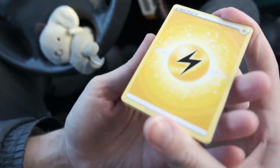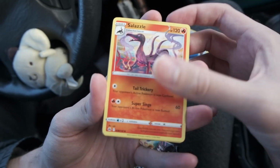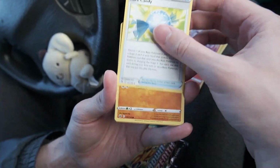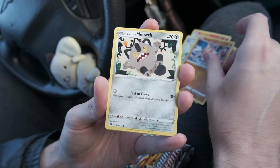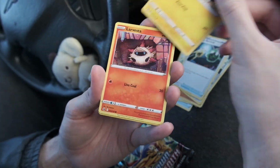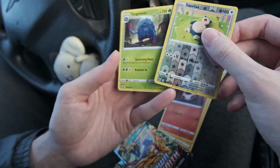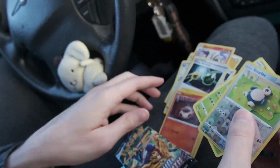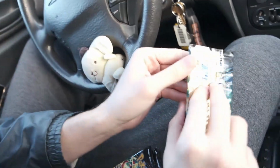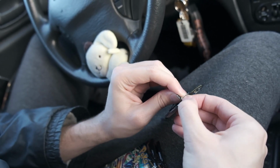But the name of the game with this set is the art gallery cards go crazy. There's a million of them. There's not even any full arts and rainbow arts in this set, so it's a really efficient set just to collect. And the first pack is not starting off with any luck, but that's okay. With these boxes that only have four packs in them, you're not quite sure what you're gonna get.